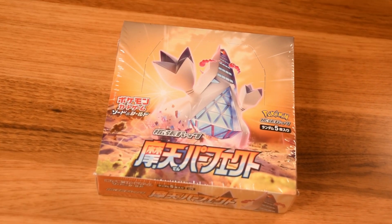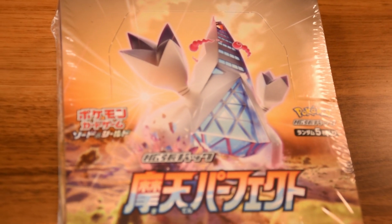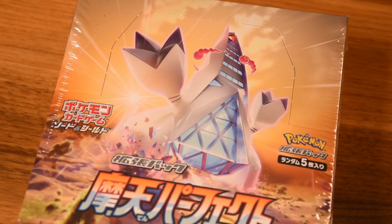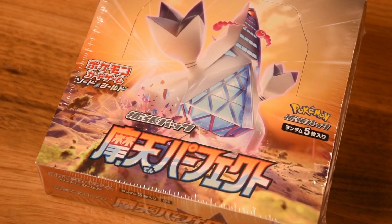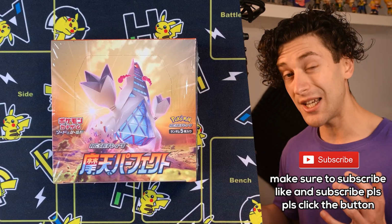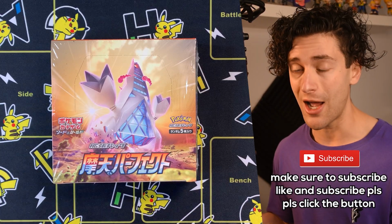Alright peeps, today we have got Skyscraping Perfect, known in Japan as 摩天パーフェクト. This is one of the latest Japanese sets, the one with Duraludon on the front, and it features about 1/3 of the cards from Evolving Skies. Now this is an extremely underrated set, in my opinion of course.